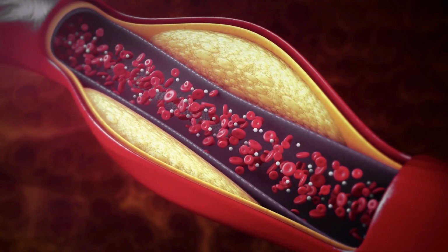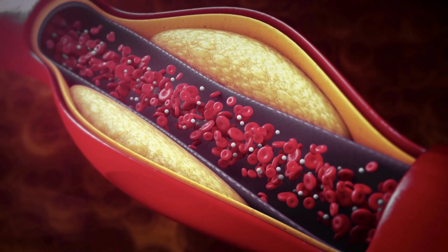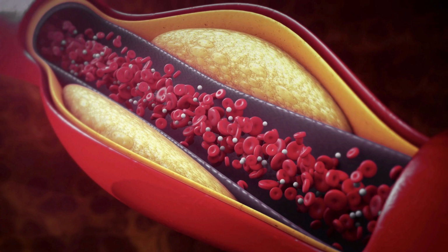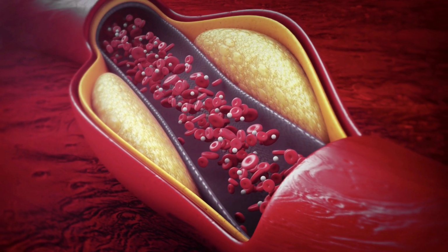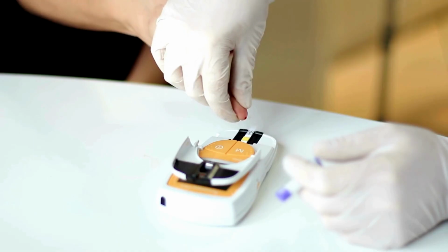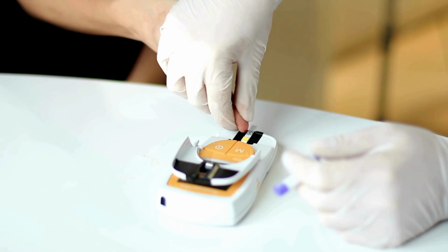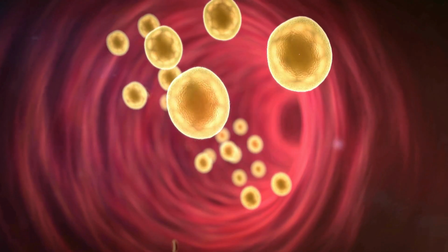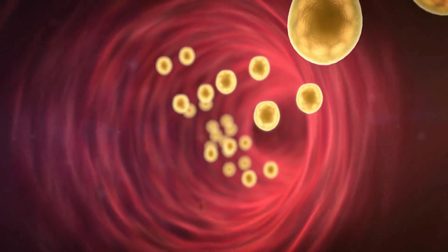Green tea has been suggested to help lower low-density lipoprotein, LDL cholesterol, often referred to as bad cholesterol. High levels of LDL cholesterol are associated with an increased risk of heart disease. But does green tea help with cholesterol if it's HDL cholesterol? Some studies suggest that green tea may also have a positive impact on high-density lipoprotein, or HDL cholesterol, which is commonly known as good cholesterol. HDL cholesterol helps remove the LDL cholesterol from the bloodstream.